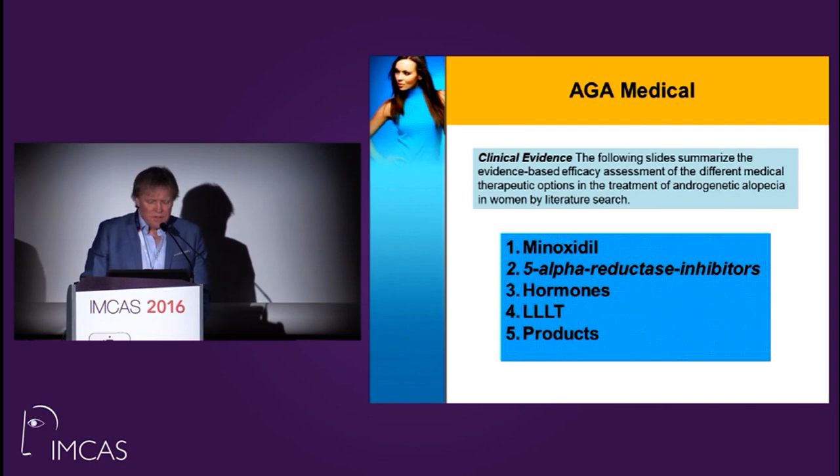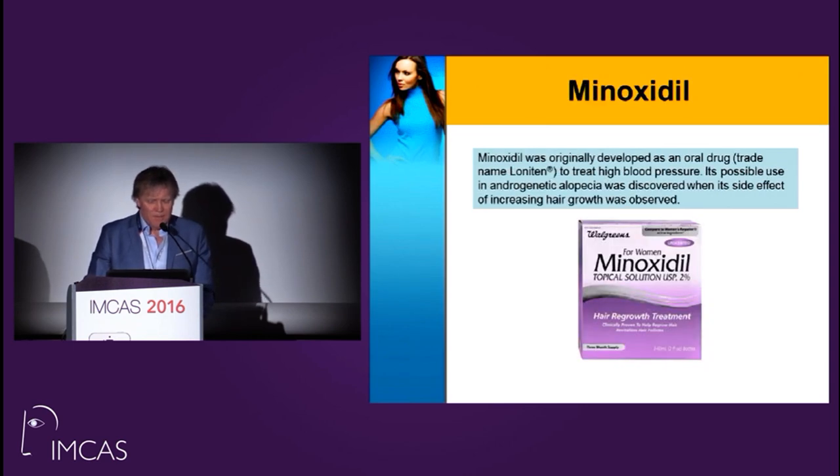So the first one that we looked at to break down was the use of minoxidil, then the 5-alpha reductase inhibitors, then hormones, then things like low-level light therapy, and then products. And I suppose I'm a bit hard on things like PRP, because when I originally started giving this lecture, the evidence for PRP was less than it is now.